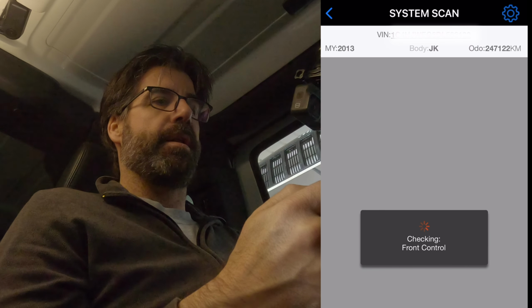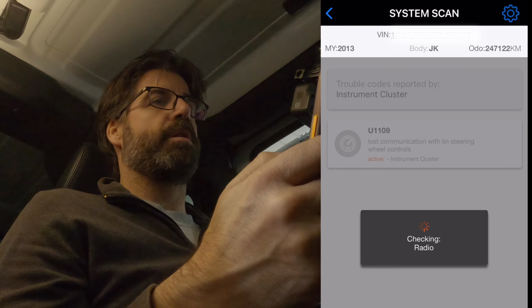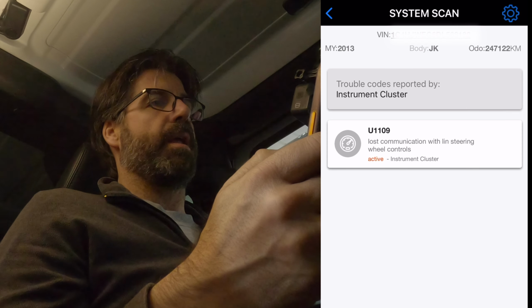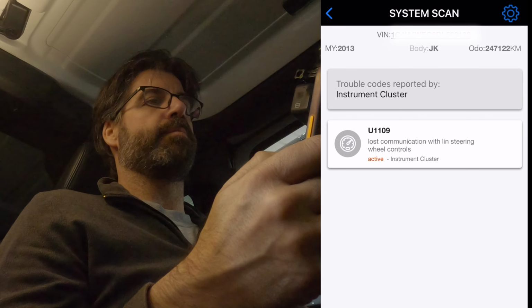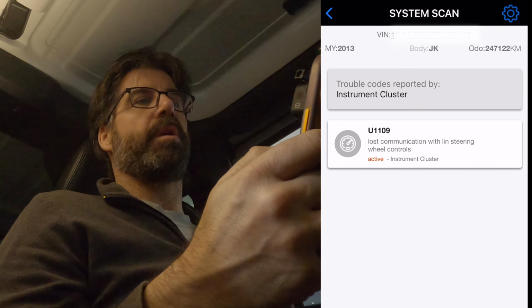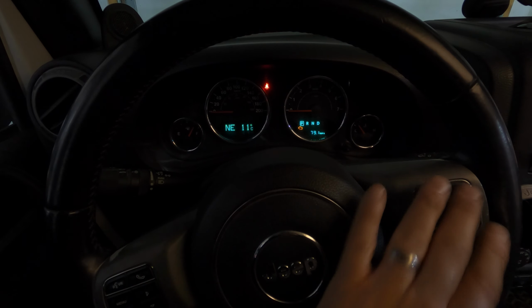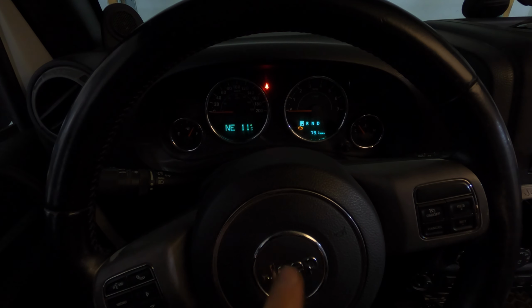So with JScan, I can do an advanced scan, and it'll go through the vehicle electronics, check for a bunch of codes, and doesn't matter how often I clear it, this U1109 comes back. That means that the vehicle knows that there's a problem with communicating through the clock spring, impacting the controls here, the lights on both sides. Cruise still works, but the horn is intermittent.